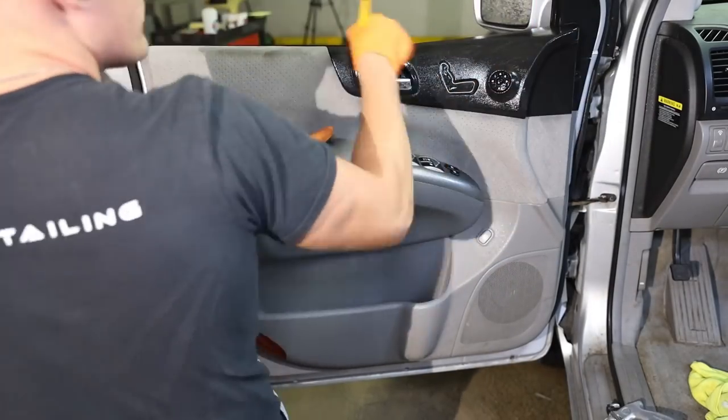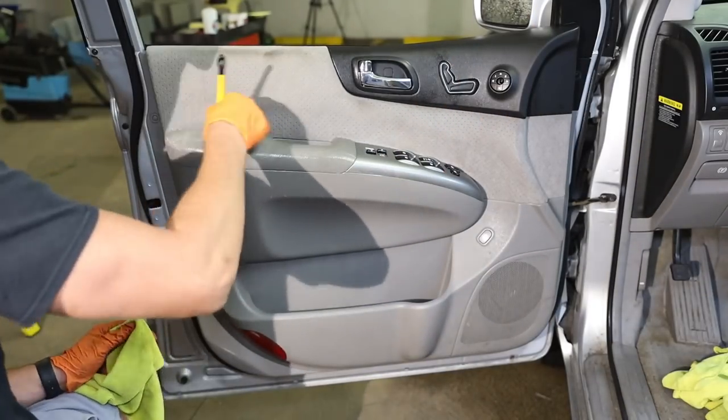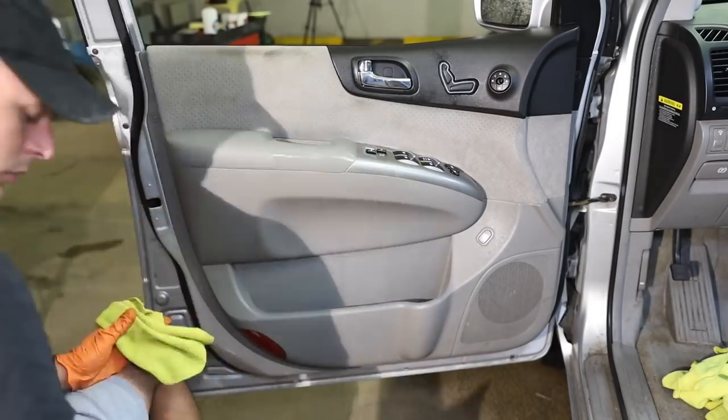Now, for the entire interior, we're using our brand of APC, which isn't out yet. And obviously, I could sit here and talk it up, but I'm just going to let the video do the talking for me.